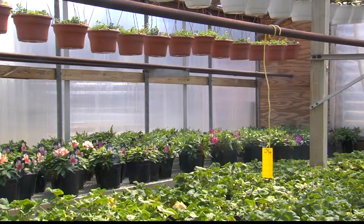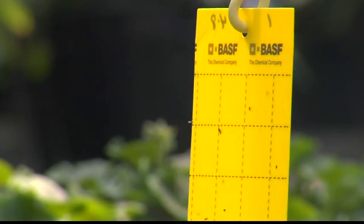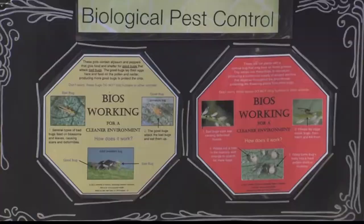There are yellow sticky cards hanging up in the greenhouses. Those are yellow monitoring cards that once a week I go through and I count the cards. Everything gets recorded so I know exactly what's going on. And the most crucial thing is to do the scouting so that you can see where your problems are so you can react.